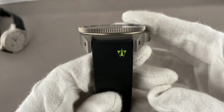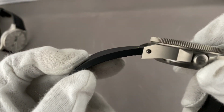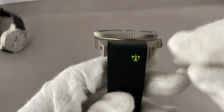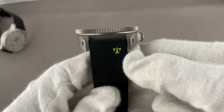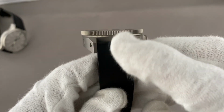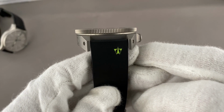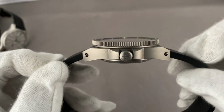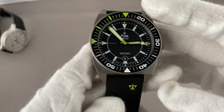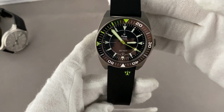One point I'd like to explicitly mention, and this is the Stowa logo on the rubber. The rubber has been bought from a rubber strap maker, so it's not done in-house by Stowa, but the logo is applied by Stowa in-house, so it has been engraved into the rubber and filled with the green color for the finish of the rubber band. That has been done in-house, and it really makes the watch look a little bit more interesting.